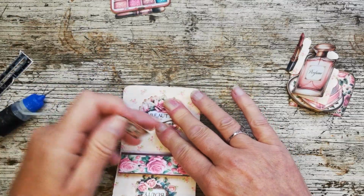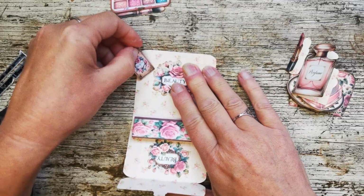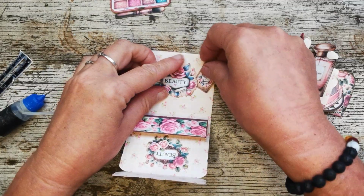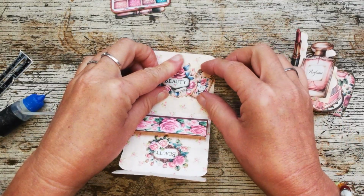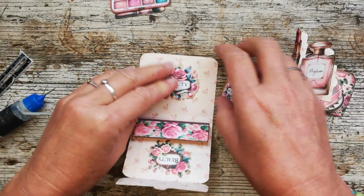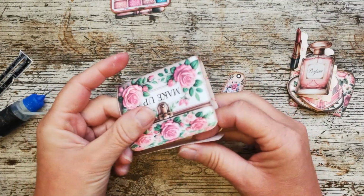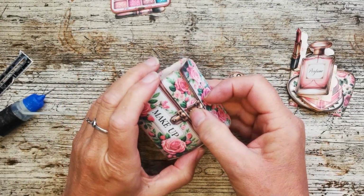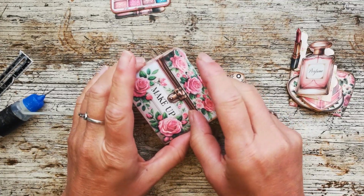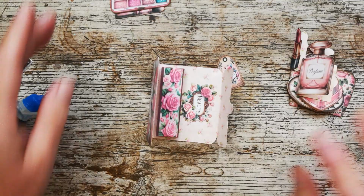There we go. Now I didn't glue all around there, as you saw, so I should have a little space at the side here to pop my little tag. That will work beautifully. I'm just going to double check that I haven't glued over that gap that I need with it falling off. That's absolutely fine. Right, that works.